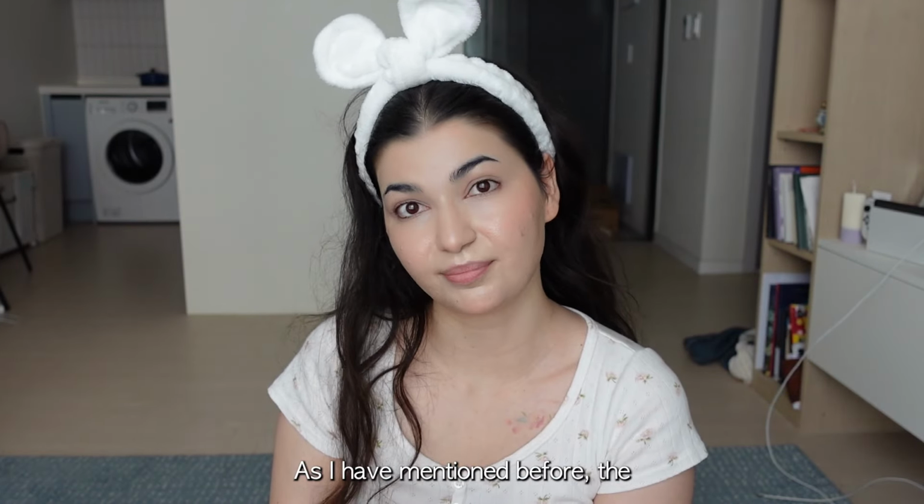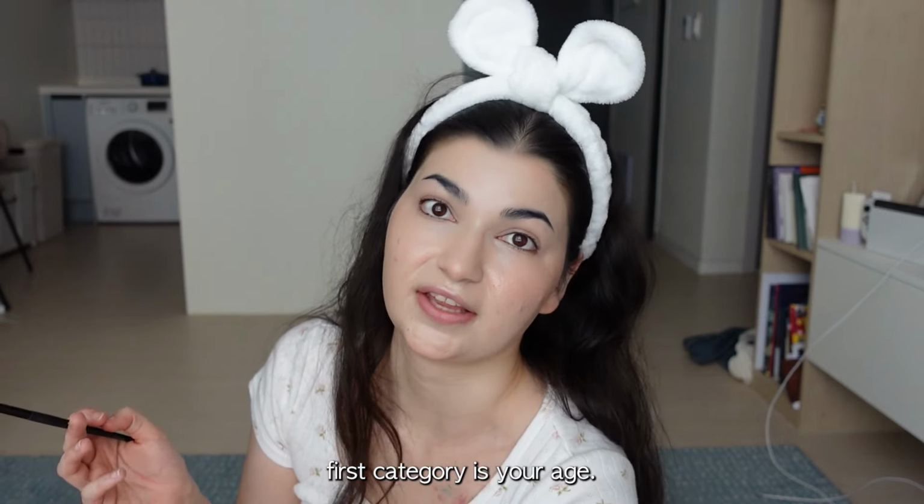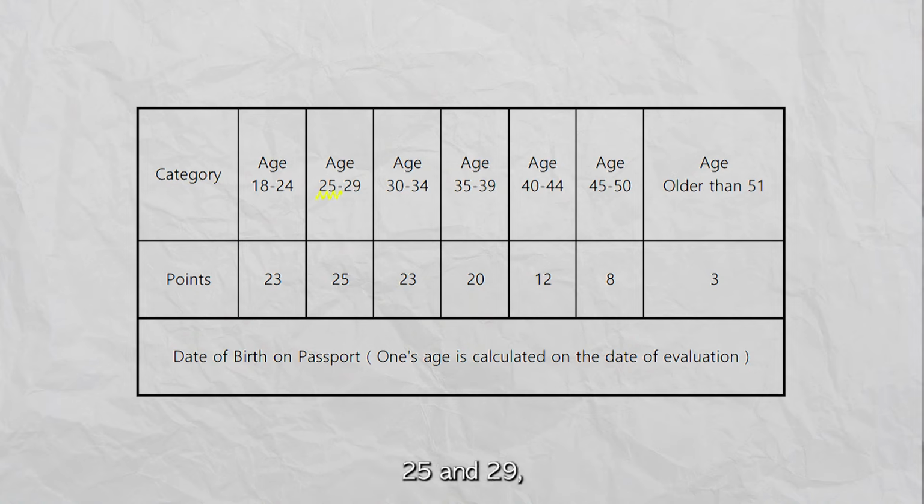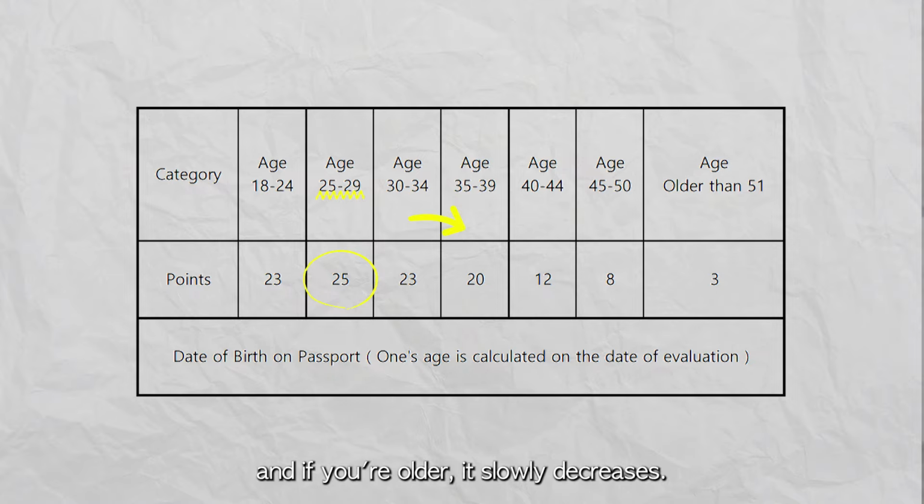As I have mentioned before, the first category is your age. If you're between 25 and 29, you get the highest amount of points. So that would be 25 points. If you're younger, like if you're between 18 and 24, you get 23. And if you're older, it slowly decreases.